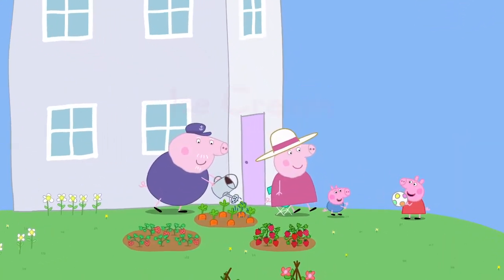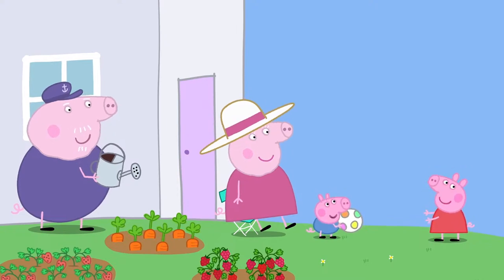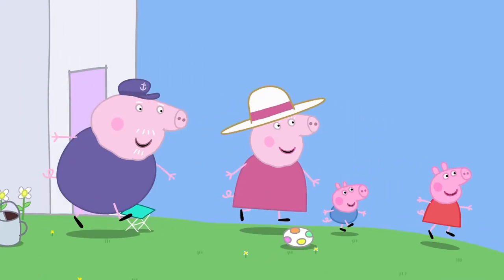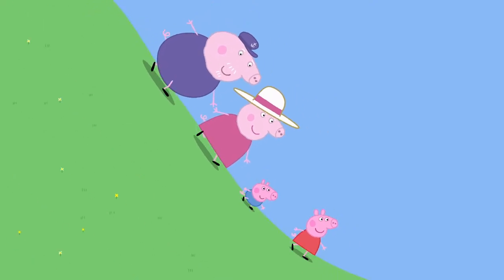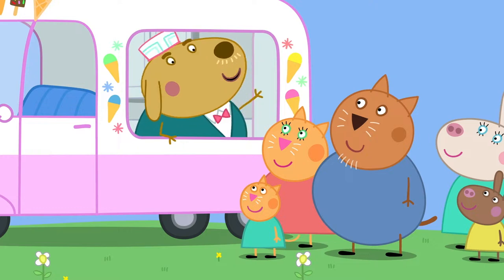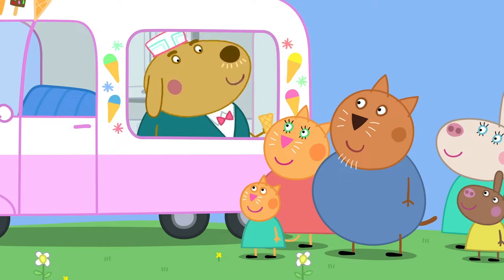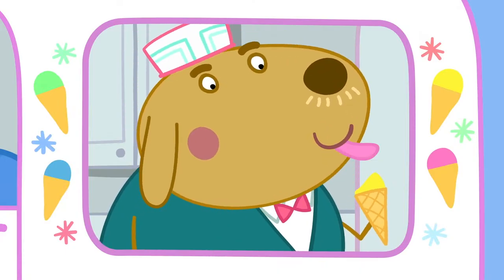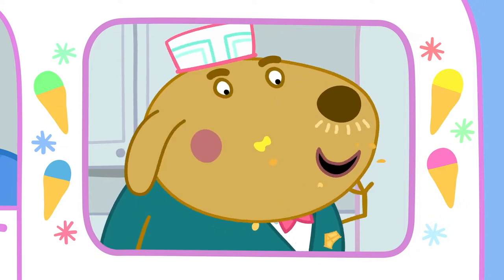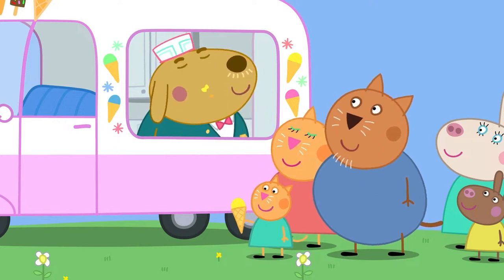Peppa and George are at Granny and Grandpa Pig's house today. To me, George! Mr. Labrador is here in his new ice cream van. Ice cream! Hooray! Everyone is queuing for ice cream. Hello, Mrs. Cat. What flavour would you like? Is the vanilla ice cream nice? Oh, I don't know. I haven't tried it yet. It is Mr. Labrador's first day selling ice creams. Oh, it's delicious. Would you like one? Yes, please. What's the strawberry flavour like? I'd better check.